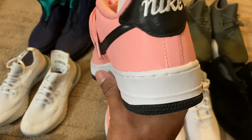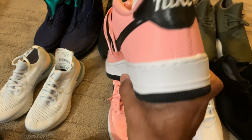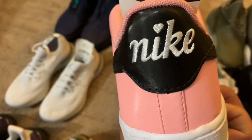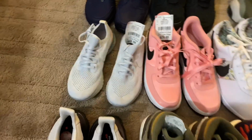So I'm gonna list it out a little bit lesser than the retail because not much going on. Also, not really much hype on it. But if you're looking into it, it's the Air Max Valentine. So the Nike with a heart. Look at those. Okay.